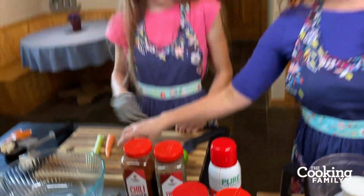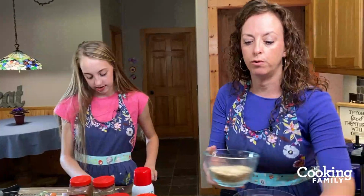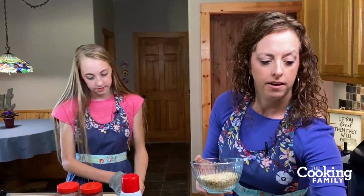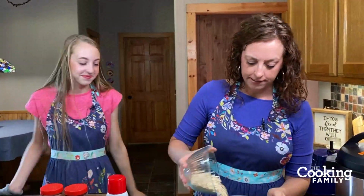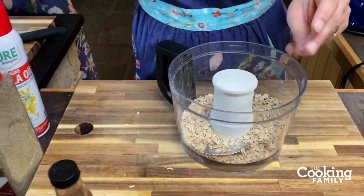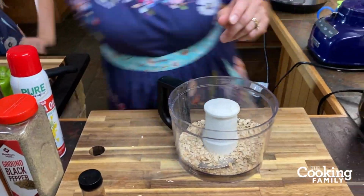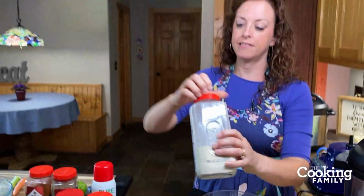We're going to do the dry ingredients in the food processor first, so then it won't stick. And so we're using 3 ounces of rolled oats, just your regular breakfast rolled oats, and then a half a teaspoon of magic flavor dust.